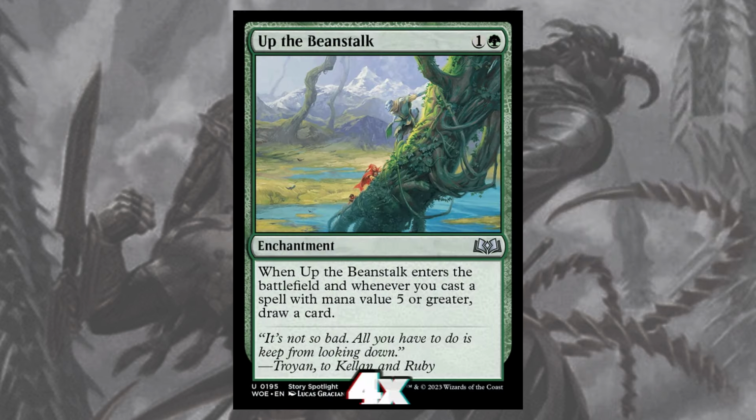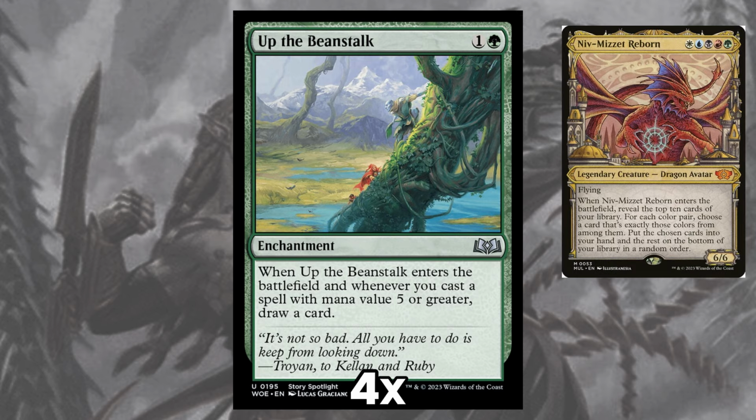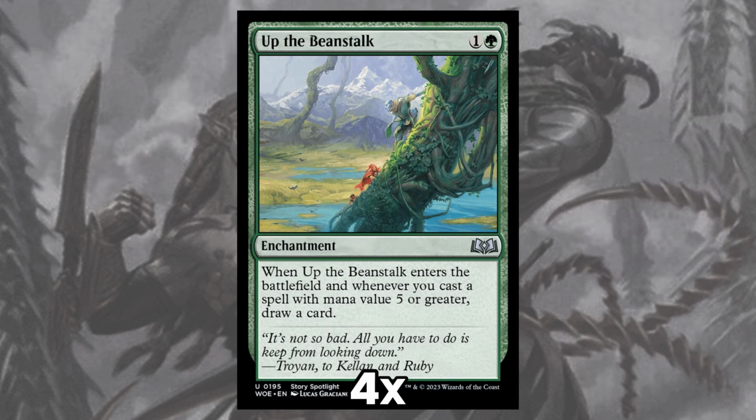Up the Beanstalk makes its home in most Niv-to-Light lists as 4-U-B for the same reason it sees play in most formats. You're going to be casting large spells that trigger this to draw cards. In fact, playing Bring to Light for 5 mana to find another card for 5 mana is 2 triggers from Beanstalk, since you cast the card you find, not just put it into play.